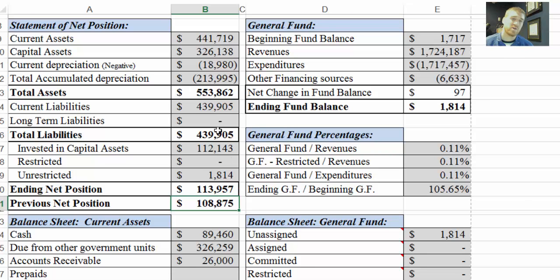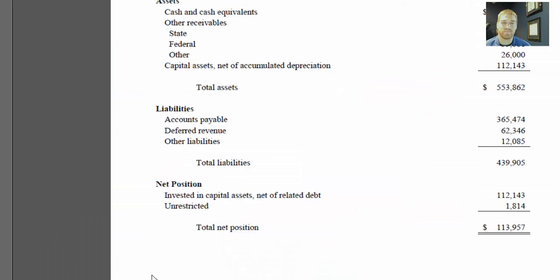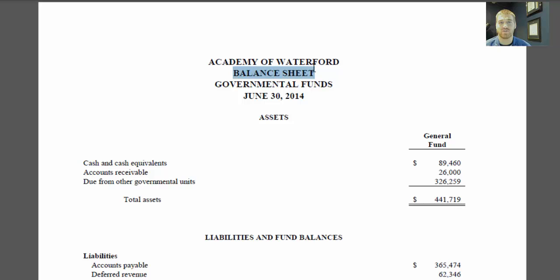As we move down, this is the balance sheet, general fund current assets. So these are general fund current assets. Then over here we have the general fund classification. I'll show you where that is too. So we'll go back to the audit. The balance sheet is 2 pages after the statement of net position. So 1, 2. There's where it says balance sheet.